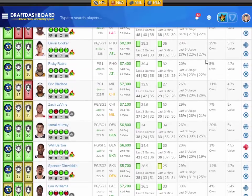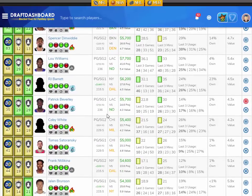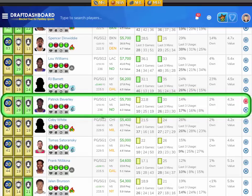Okay, who do we have at the point guard position? I like Patrick Beverley from the LA Clippers playing the New Orleans Pelicans, who have the second worst defense overall, and they give up the second most fantasy points to opposing point guards. Patrick Beverley has averaged 22.8 fantasy points per game on the season, playing an average of 30 minutes per game with a 14% usage rate. He's only going to be about 2% owned.